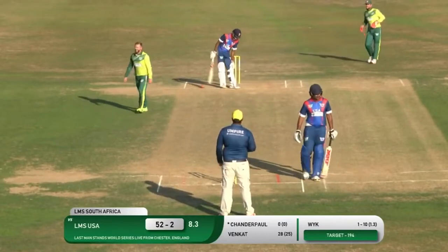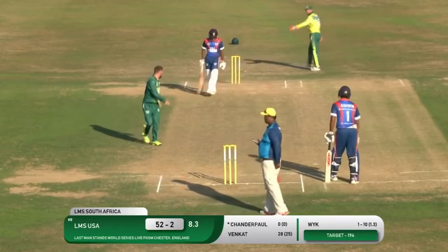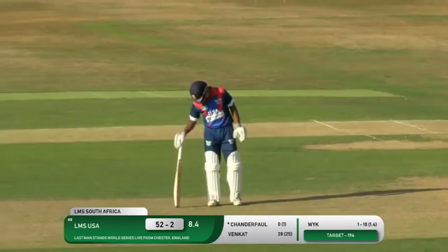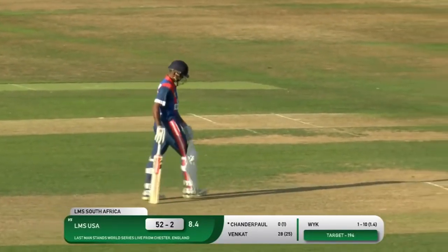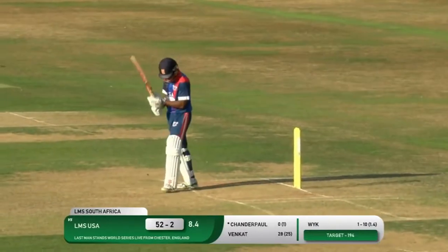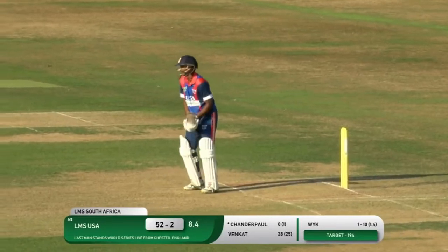And straight away, this is the beauty of this tournament. You know, at 52 for 2 off 8, arguably the game may have slipped away from the USA, but the atmosphere, the ball goes past the bat, there's a few cheers, and people have come out of the bar. This is what it's all about. Absolutely. Bowling to a Test great. Real opportunity for Vivek here. Have a bit of fun.